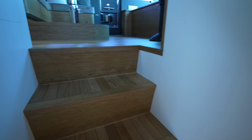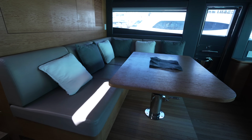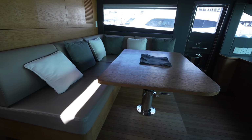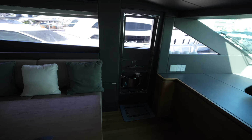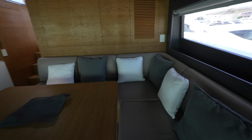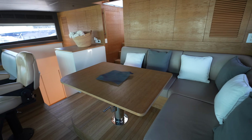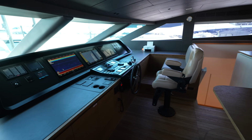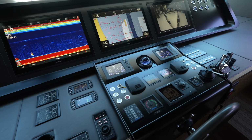We're going to continue up the staircase, up to the raised pilot house. And as I mentioned, with 115 feet, you get a little bit of extra real estate to play with. So on some RPH yachts, the bridge is pretty crammed, but not on this one. We have a side door, a pretty large table with the L-shaped seating. Once again, finished with all the natural wood elements. And then here you can see the captain's chair and all of the controls for the super yacht.